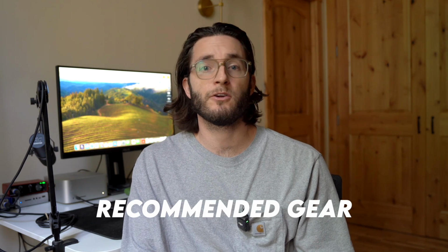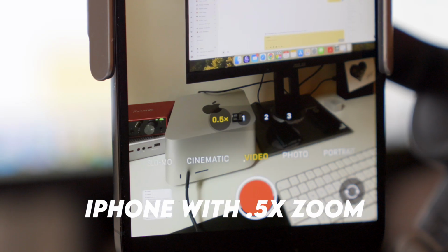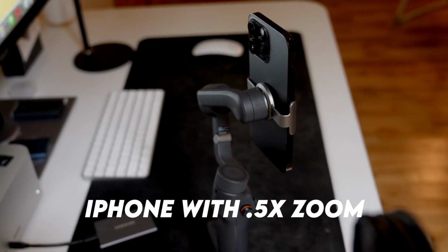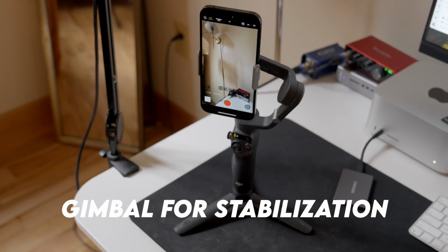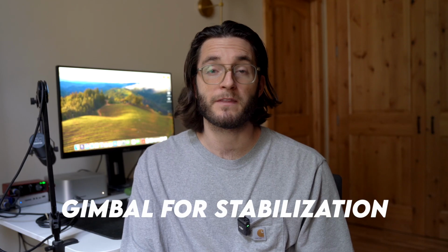My recommended gear for getting started with iPhone real estate photography or real estate video is you need a newish iPhone. You just want to make sure you have the ultra wide capability. So if you can't go wide at that 0.5 times, then your video is probably not going to look great. So I wouldn't even try to shoot with your iPhone unless you can go ultra wide. Second, you need a gimbal. If you want, I recommend the DJI gimbal. There's a lot of gimbals out there. The DJI one's like 150 bucks. I don't use the gimbal app. I just turn the thing on and go.